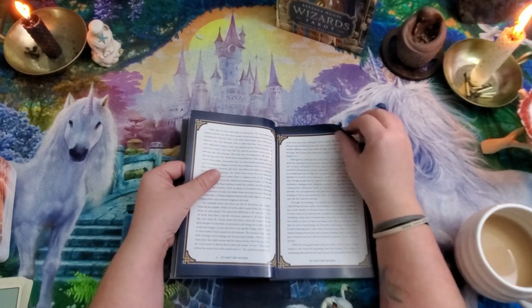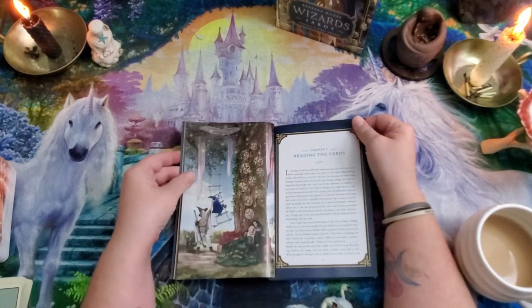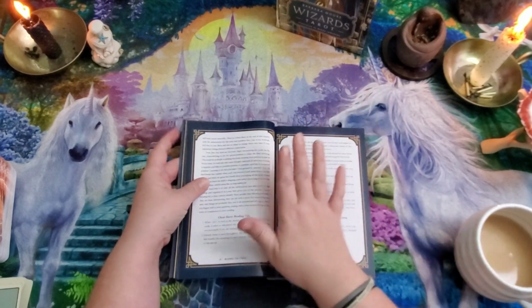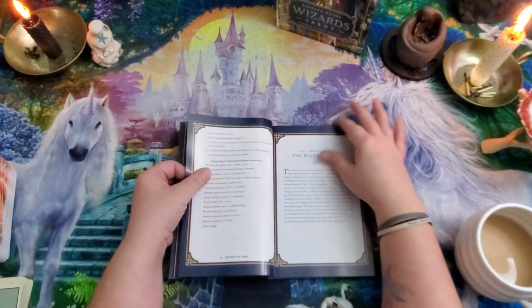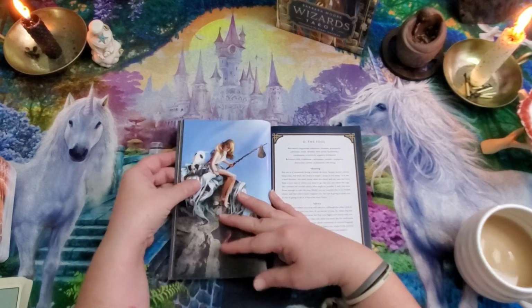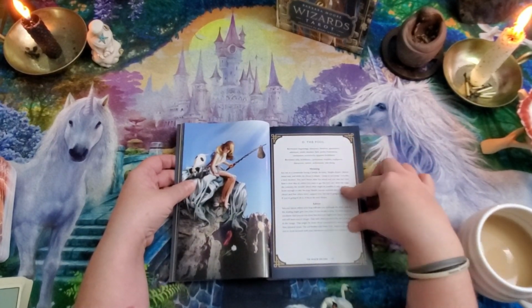So then we get into a little bit about tarot. And then we get into reading the cards and a little bit about how to do that. This is a really beginner-friendly book from what I've seen so far. There's cheat sheet reading tips, and then we get into the major arcana. So for each card in the majors, it looks like you get keywords, some reversed keywords, a meaning, and some advice. So let's take a look.